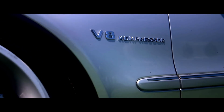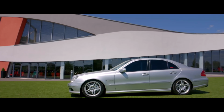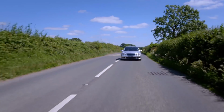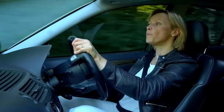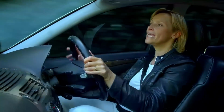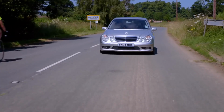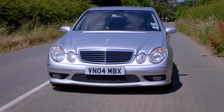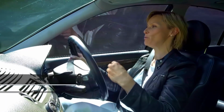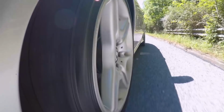These W211 models were built between 2003 and 2006. They have 469 brake horsepower, which gives this car an identical 0 to 62 time as the BMW, 4.7 seconds. But top speed here is 180. It's not as athletic as the M5 to drive, and it hasn't quite got that terrific steering feel, but you have got oodles and oodles of torque, and if you want a car to smoke tyres in, this is the one.